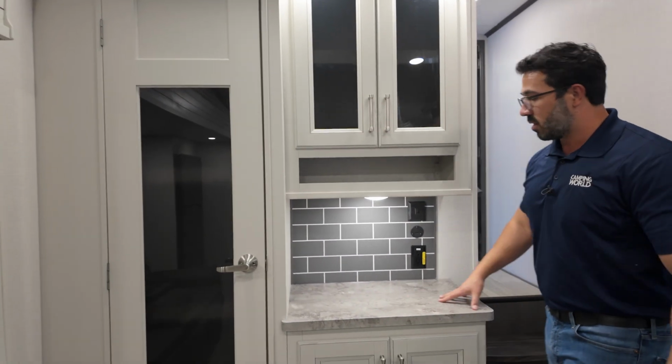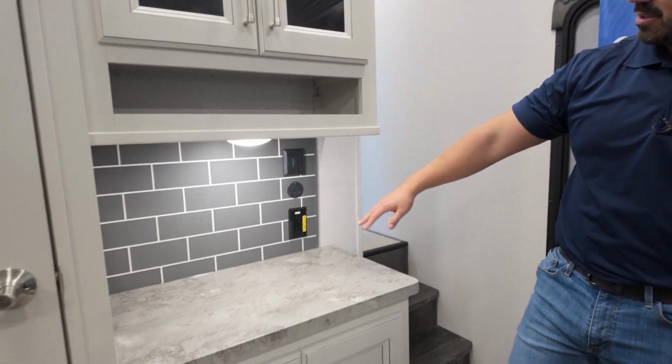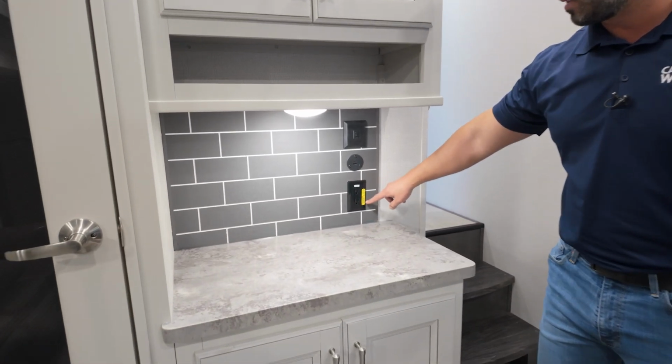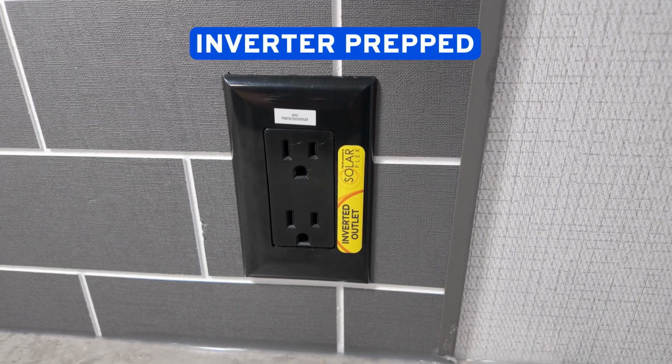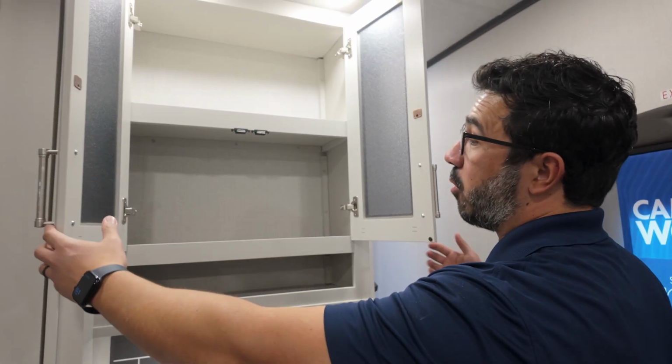Then over to the side, I'm gonna call this the coffee hutch, but realistically, you can use it for whatever you want. Obviously, you have electrical outlet, USB ports. You will see this throughout. Anytime you see this yellow sticker, that means that outlet is pre-wired for an inverter because you can add that on as part of the solar package. That'll come with the 440i.